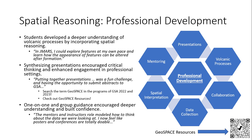And lots of the spatial reasoning that we were developing on this field course had lots of professional development outcomes that were exceptionally beneficial for our students. So students developed a deeper understanding of volcanic processes by incorporating spatial reasoning skills.